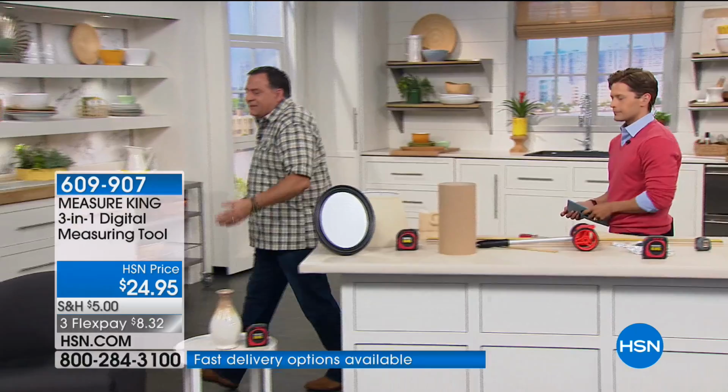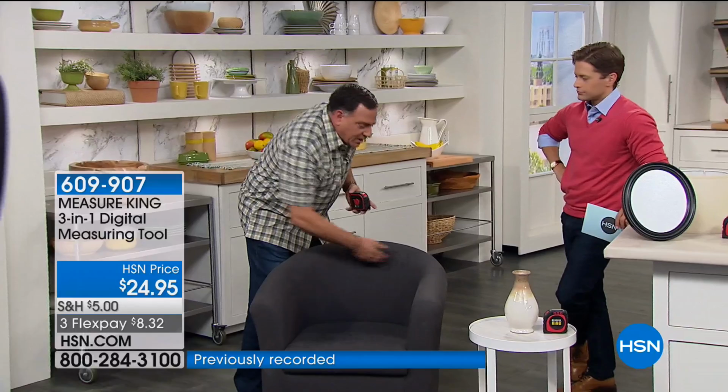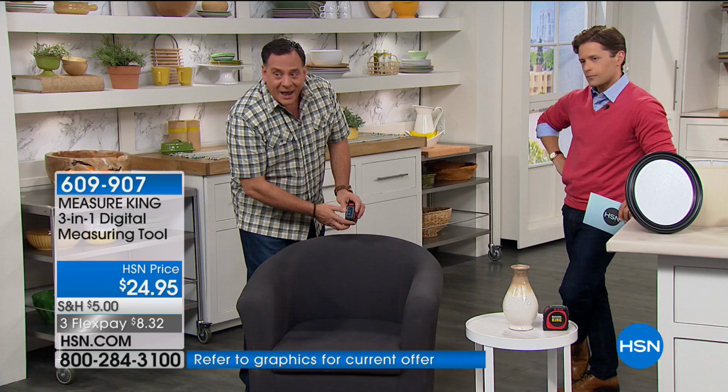Now, let's go through a couple other practical things. For instance, let's go down to this chair down here, okay? So if I wanted to measure this chair, and for the crafters out there, you guys are gonna go crazy for this. Let's say that you wanted to cover this with fabric and you've got to know what that curve is right there. So all I'm going to do is press the button on this. Are you going to use the wheel? Yeah, I'm going to use the wheel.